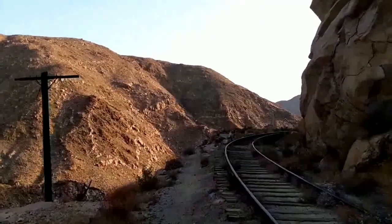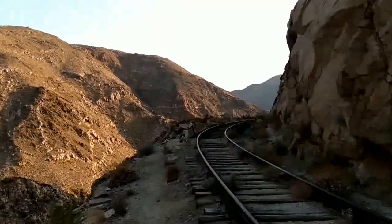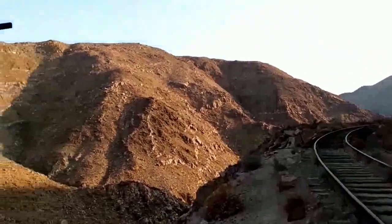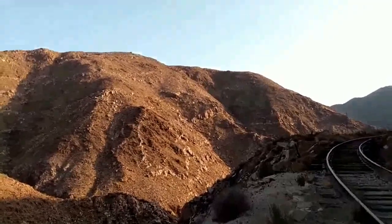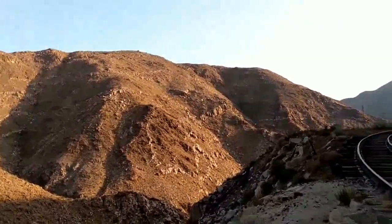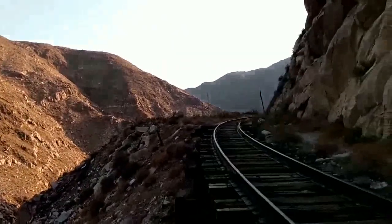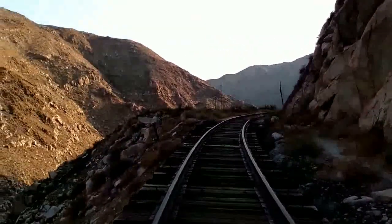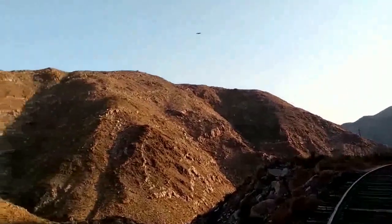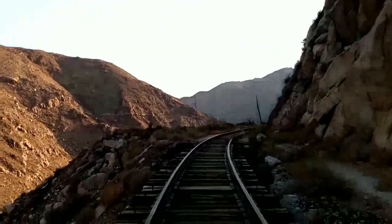Alright, so I'm coming up to this turn, and there's another trestle right here. But just check out those mountains with the sun rising. That is just beautiful. Yeah, so here's that trestle. Oh, and there's a hawk screeching at me.